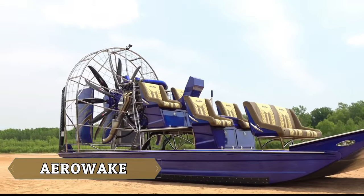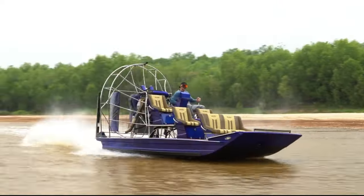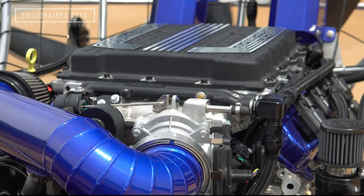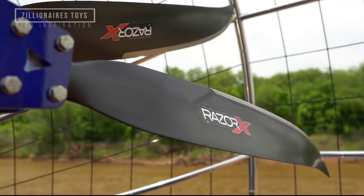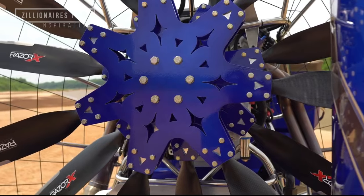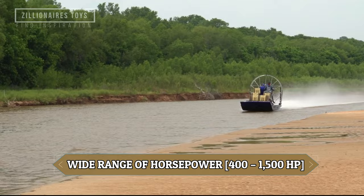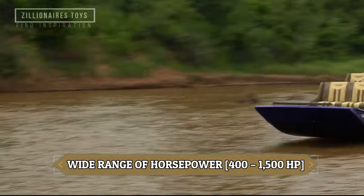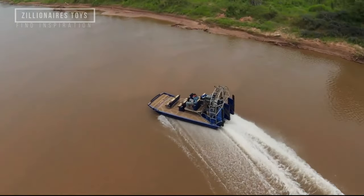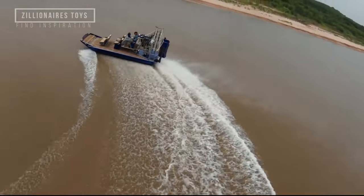Over in the US of A, Aerowake is the pioneer, and specializes in crafting airboats. They believe in catering to every customer's needs. Each model is tailor-made to their specifications. Whether you need a fishing boat with luxury seats and cup holders, or a rugged all-terrain vehicle focused on functionality, they've got you covered. Need something powerful like a 1500-horsepower engine? You need not look further. From length, reinforced hulls, drive propeller options, design and seating arrangements, you name it, and Aerowake will make it happen.